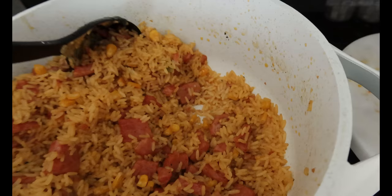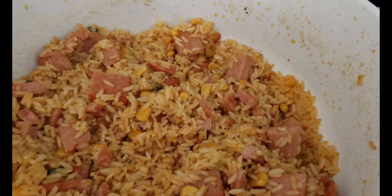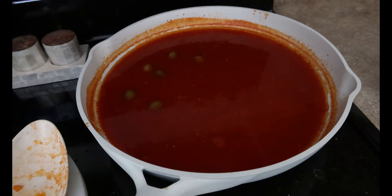I had to put this lid on, but it's so good. And I have to buy another pan for beans and stuff like that, but I didn't have any, so I used this one, which is good.